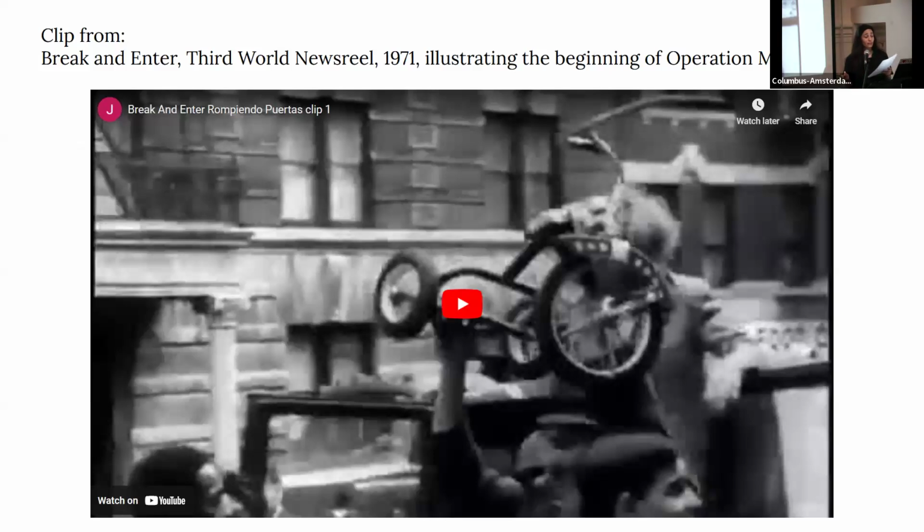I'm going to show you a little clip from a video. It's a documentary called Break and Enter, which will give you an idea about how Operation Move-In began. It will begin with the funeral of Jimmy Santos. You'll see the people walking with the hearse. Then you'll see that procession turn into a moving procession. And then a little clip about how they started to rip the ceiling off of the buildings to move in those 9 families.